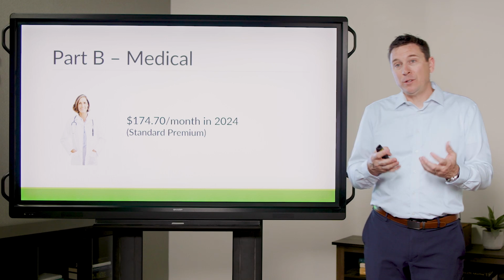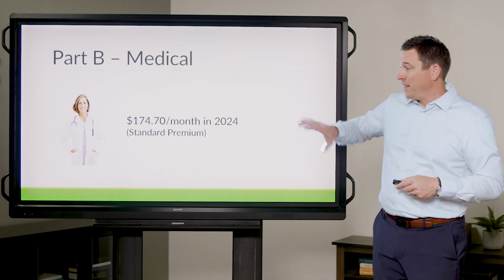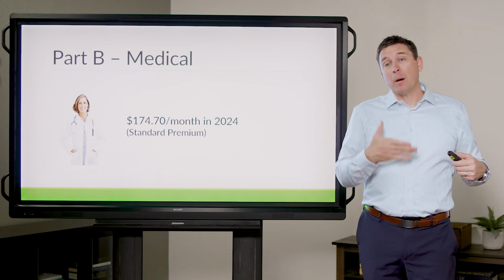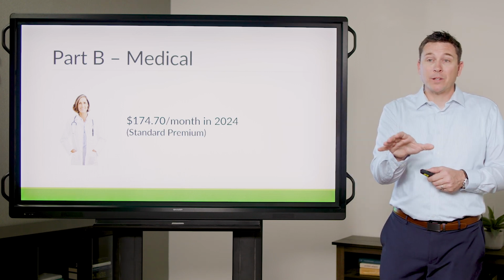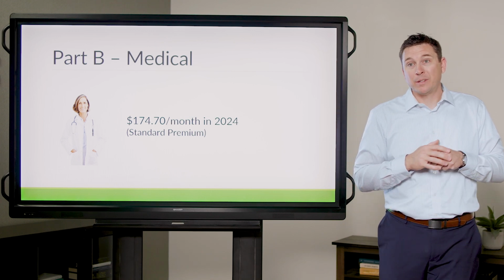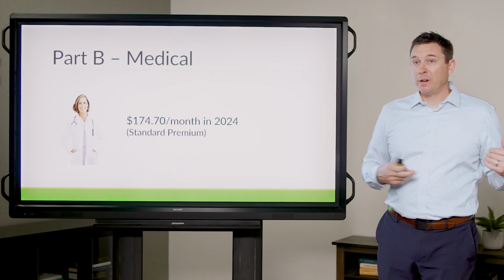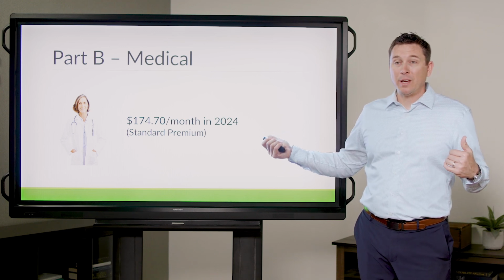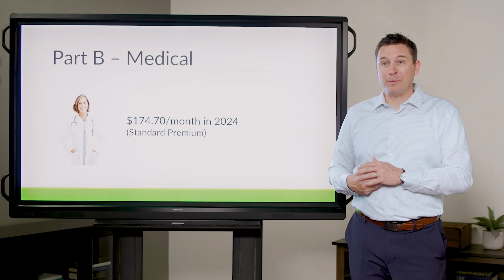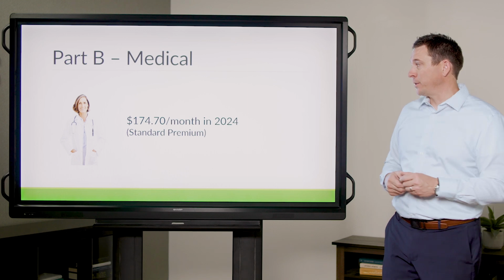Part B of Medicare, I do want to explain, comes with a premium of $174.70. This is the standard premium in 2024. This can go up based on income, and for more information on that, check out our video on IRMAA, the income-related monthly adjustment amount. But most people are paying $174.70. If you're drawing Social Security, they just take that out of your Social Security check. If you're not, they're going to bill you quarterly. So take $174.70 times 3. You're going to pay it every few months until you just start drawing Social Security.